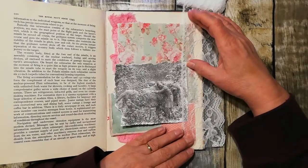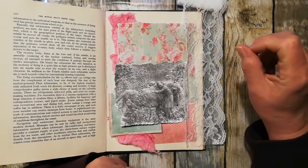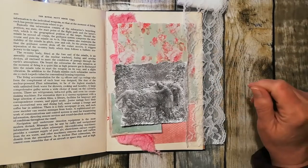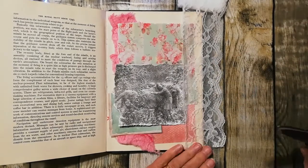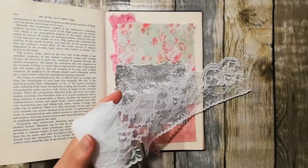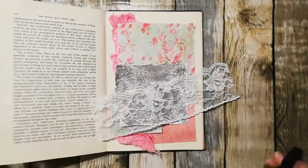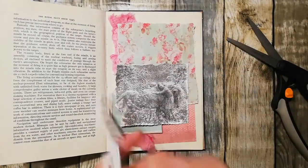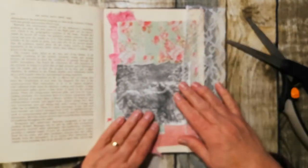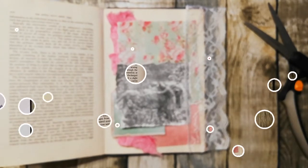And there we are. I think that's more or less our page. And then I might just put a few stickers on here and there. So I'm going to glue it down. Let's cut off some lace. We'll do it about there. There we go. She should go on there, lovely. Yep. Right. I'll be back once I've stuck it down.